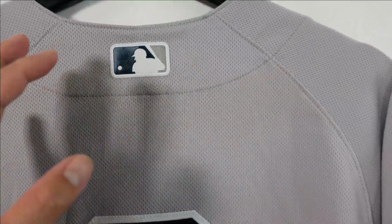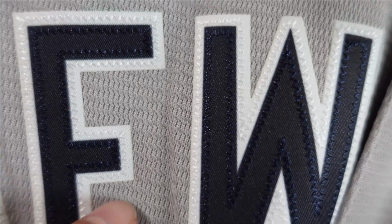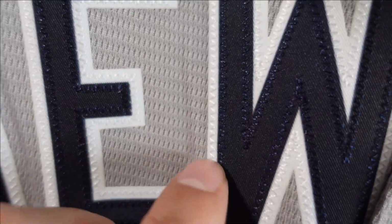And if this were to have Jeter across, it would be stitched as well. And on the front side, the Nike replica, you got New York. But what's really different about these jerseys here, they actually have stitching on the material. For the Nike replicas, it's heat pressed, but they have stitched material on it.